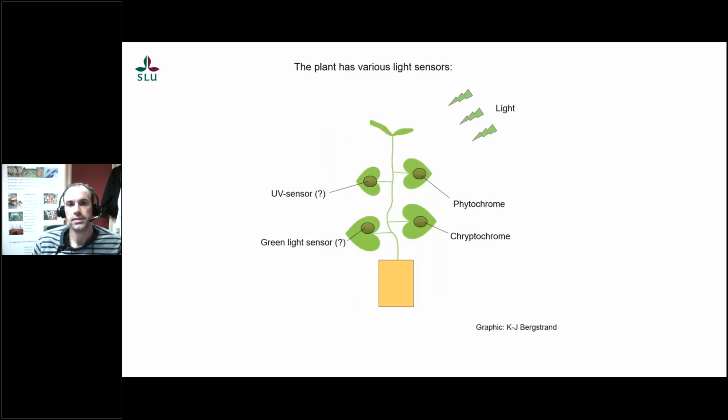So the plant has various light sensors. It has phytochromes, for example, and cryptochromes, which mainly are affected by red light and blue light. And then there are also hypothetical sensors for UV light and for the green light. And those are hypothetical in the sense that we know that they exist. They must exist because we can see it from the plant reactions, but they have not been identified biochemically so far, so we have not found them yet.